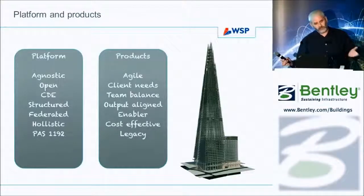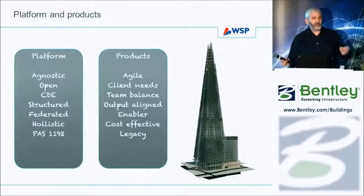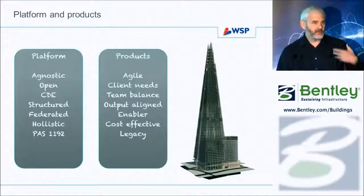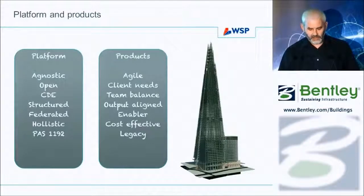And so the plea to the software houses is that they need to be agile, so the ability to be shared and moved and information to pass around. When you're selecting tools, you need to consider the client's needs and what he's trying to do. You need to get a balance in the team. We have very few projects where everybody uses the same tool. You can't force people to use other tools on a project, so we need to get that balance right. It needs to be output aligned. Where is it going and what is it trying to do?